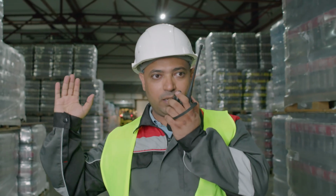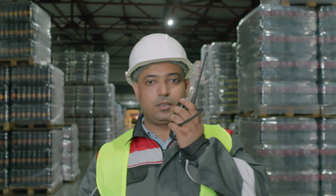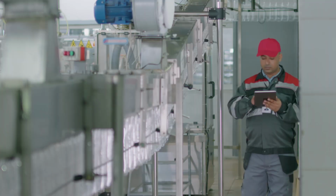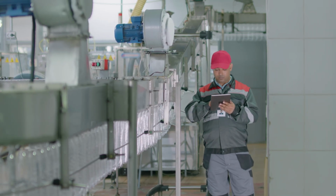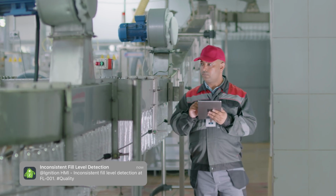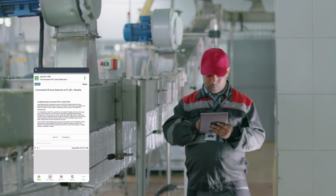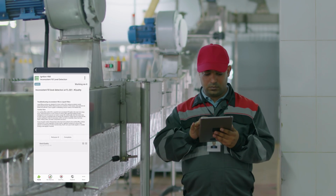For example, meet David, a quality engineer at a local bottling plant. Today, he uses a two-way radio to communicate quality concerns, but with SQUEAKS, he receives real-time alerts providing at-a-glance feedback, slashing response times from minutes to seconds. David receives a quality alert for an inconsistent fill level detection. He immediately takes ownership of the alert by selecting Got It.